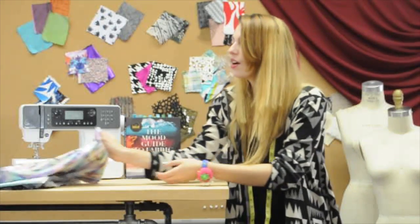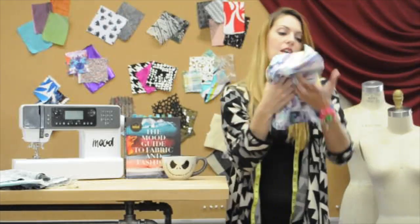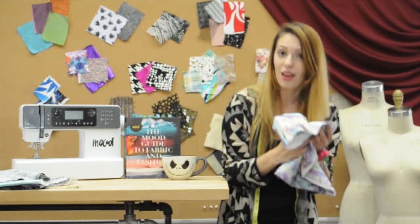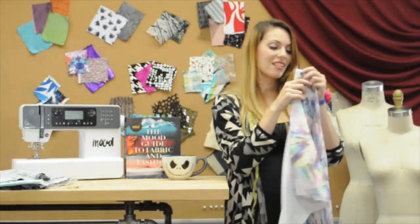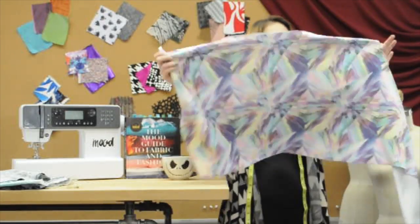This next guy is 308135. It's one of our printed neoprenes. It's got this really pretty prisma print to it, kind of a kaleidoscopic print. So if you looked through a kaleidoscope at broken glass, this is what it would look like.